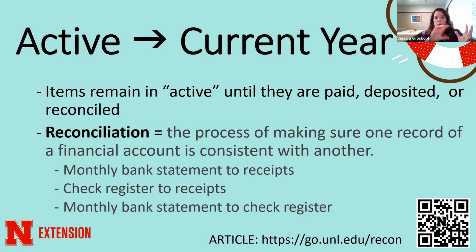So what we're doing through that process is checking for accuracy with the actual transaction, and then seeing if there were any items that haven't posted on the bank account, or that we haven't recorded in our ledger of accounts. And again, I have a whole other article that goes through this process, and an example that you can walk through that will help you with reconciliation. So my items in the active files will stay there until they are reconciled.